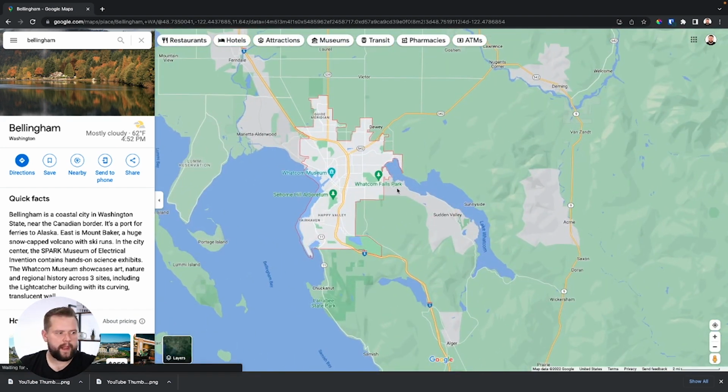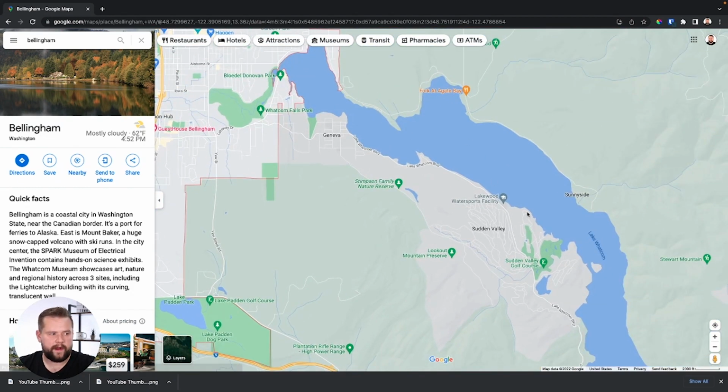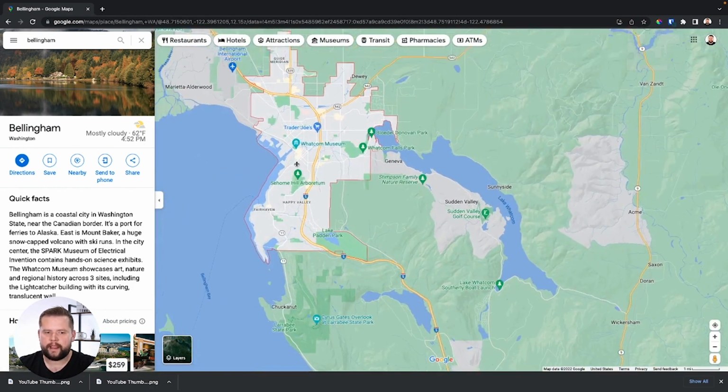Then if we zoom in right here, we have a few lakes here in Whatcom County. Right next to Bellingham, we have Lake Samish. We have Lake Padden, which is right here. We have Lake Whatcom, which is a very, very large lake right here in Bellingham.